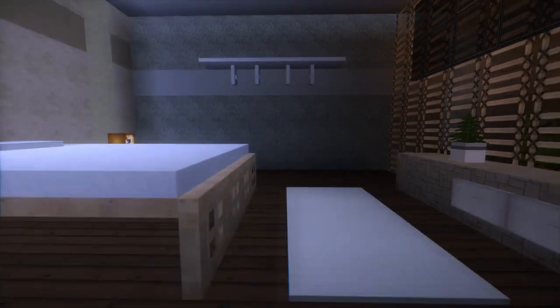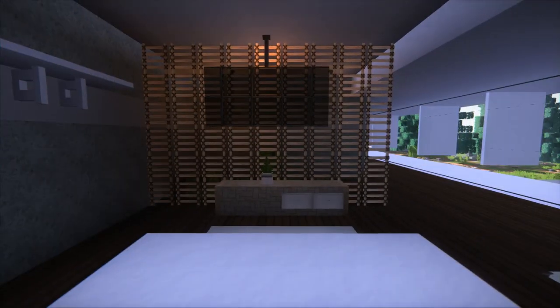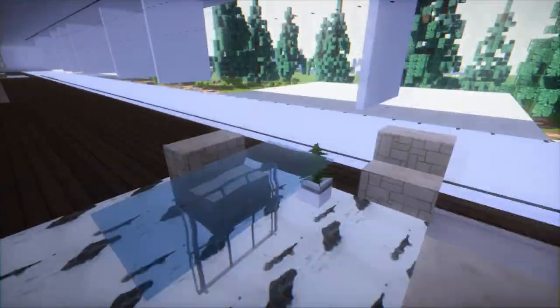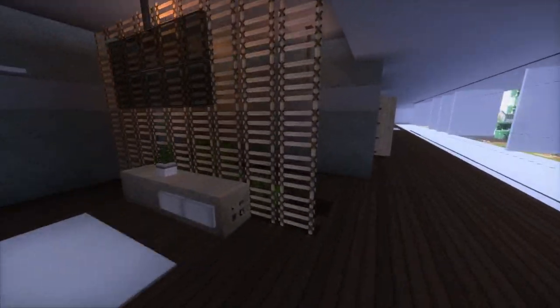Here we have another bedroom. This might be the master bedroom since he has got a massive TV and also a personal kind of chilling area, which is pretty cool. Let's check out the next section of the build.